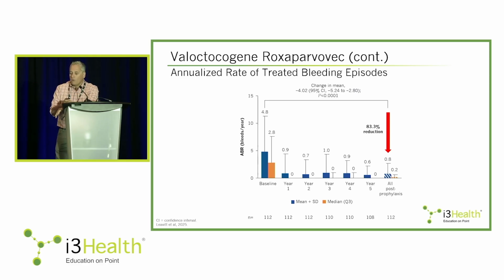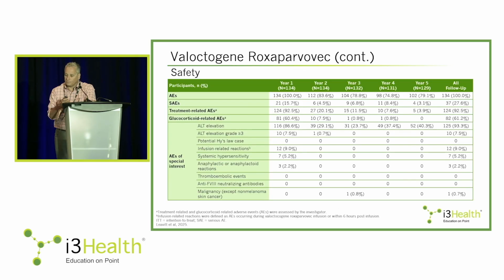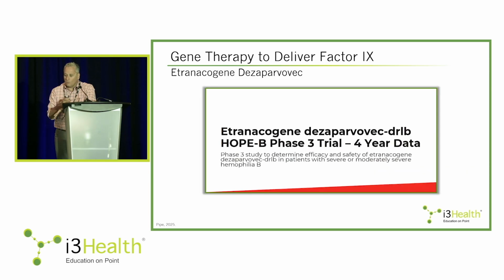You can see where the arrow is, that essentially patients who receive gene therapy, you see the numbers are close to 0. They've essentially stopped bleeding. And as a result, they don't need factor prophylaxis, so they're not using factor for that. The little bit of factor usage there is for the bleeds. So you're essentially not bleeding and not using factor, and we have this data now out to 5 years since the infusion. No new safety issues have come up, so I'll just move along with that.